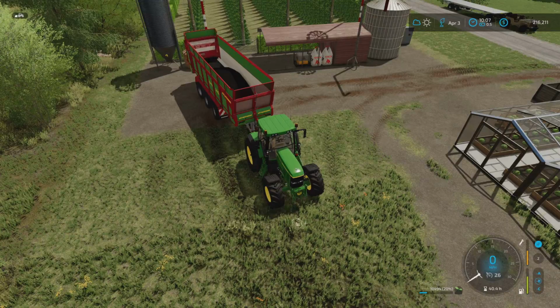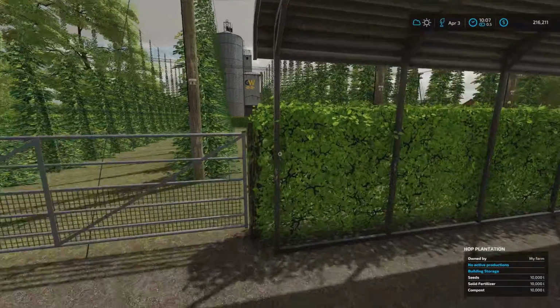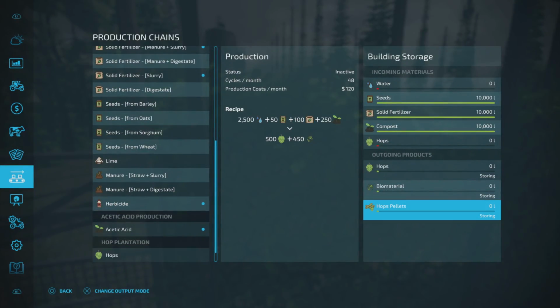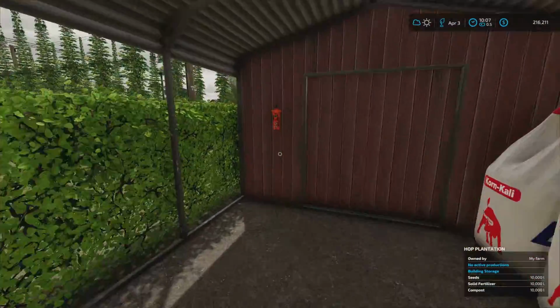Cool, let's get the compost in. So actually what I'll do is while that's going in, let's go to here. So my hops, I haven't got those going. Biomaterial. Yeah, the biomaterial. I don't think that sells for very much, does it? And if you've got a composter, the other composter, obviously I've got the acetic acid one. If you're running the composter, that biomaterial can go back into the composter to make more compost. That was just going to be something we'll have loads of. Actually, I'm going to have to put that back on.